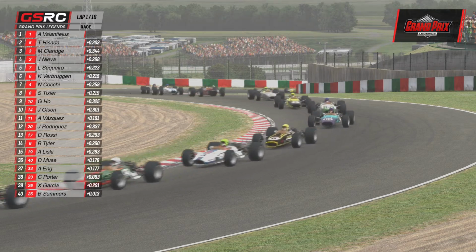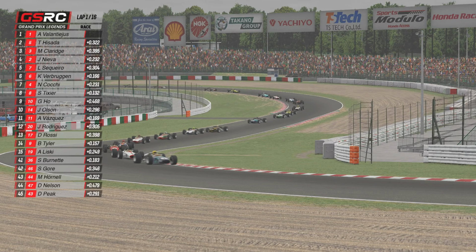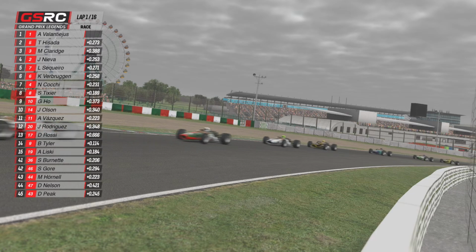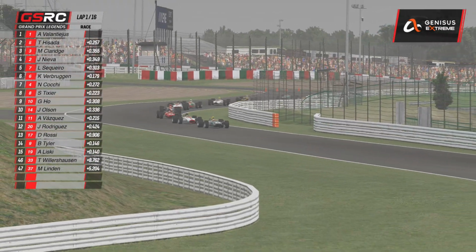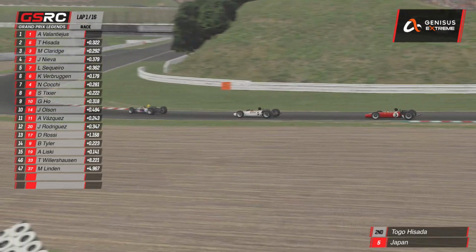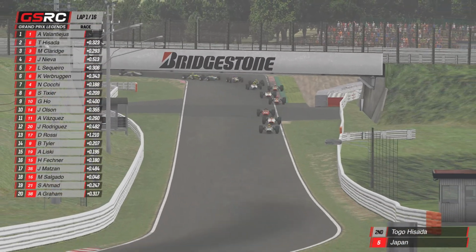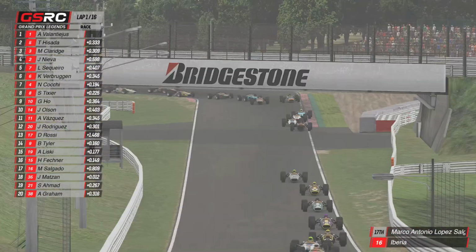Whew, it is a lot of them out there. At least one looks to have started from pit lane. I think that's Mats Linden. And up through the S's, Valenteus gets that valuable track position, where it is not necessarily easy to pass here. That's a key point about Suzuka. If you have track position, like you said, it can be difficult to make those passes. However, you were highlighting how much knowledge that driver who currently sits in second place has around here.